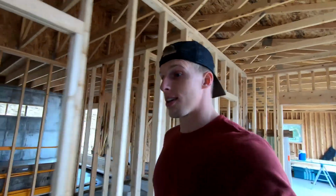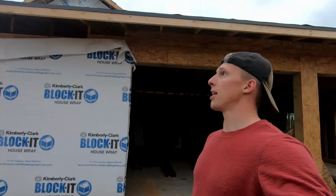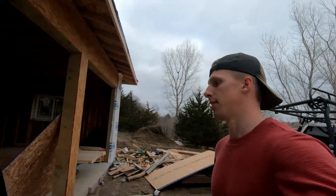Another reason why water out of the house is a good thing, so I can install doors. Didn't even get the top plates on these 2 closets that we put in the master bath, but they're there. So I'm packed up, ready to go. That's what I got going on.